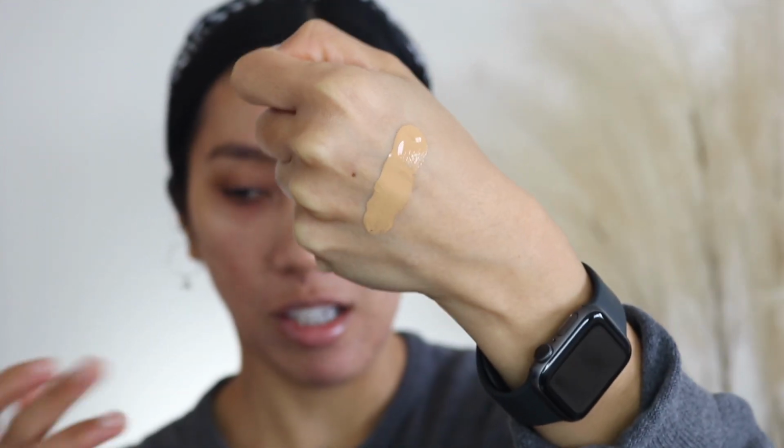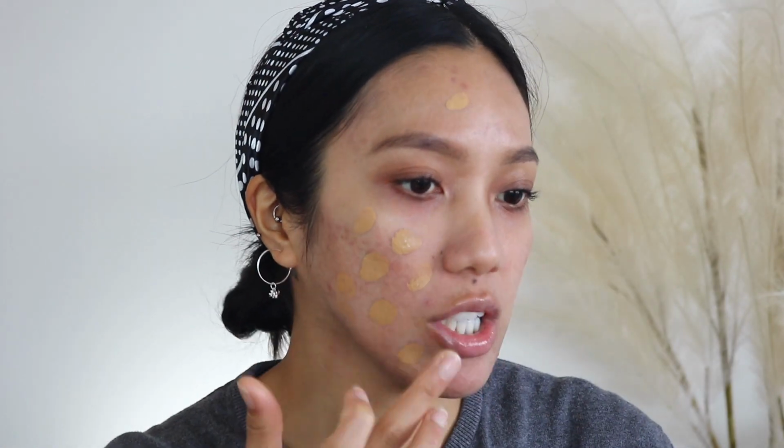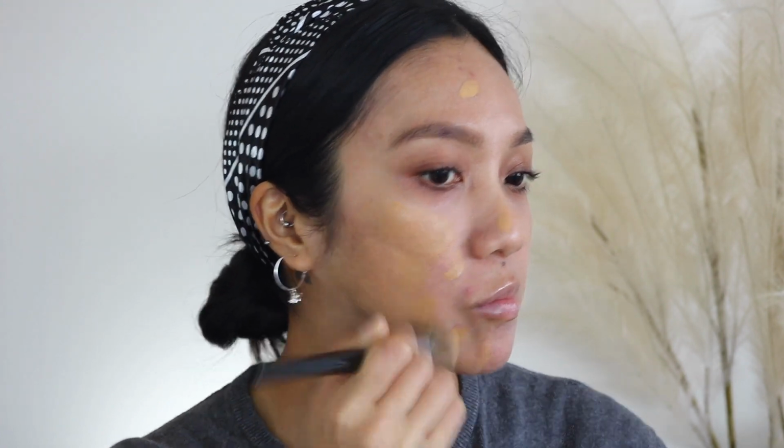So the formula of this is a little bit liquidy. Hopefully it does not dry too fast. I'm going to try and apply this with a brush because I feel like that's just appropriate. And Golden Tan is looking a little bit peachy orange against my skin, but it's fine because I have a lot of redness, so that can correct it. It does have a weird smell, but it's not unpleasant. So this is a very thin layer of the foundation.